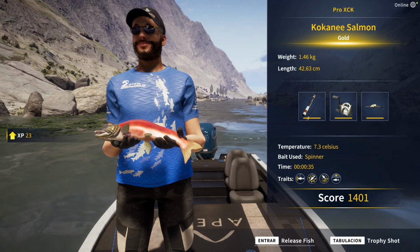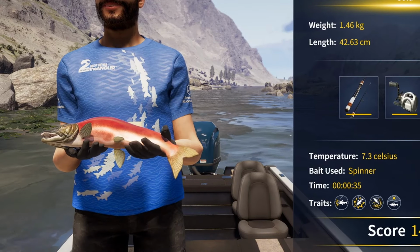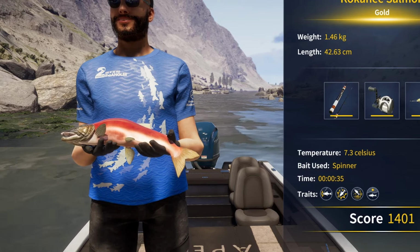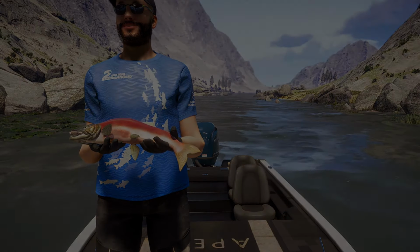1.46 kilos, not as heavy as I thought. We managed to catch 2 golds in a span of 1 hour this time, certainly not a great number, but maybe our luck will be better tomorrow on the next 2 hotspots.